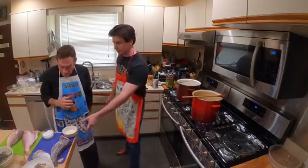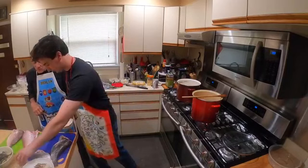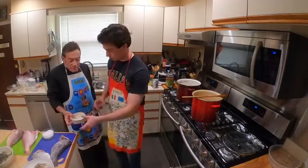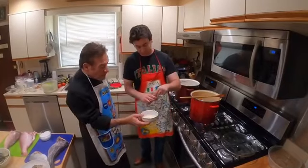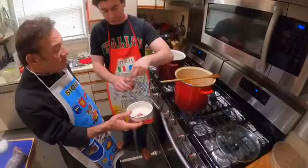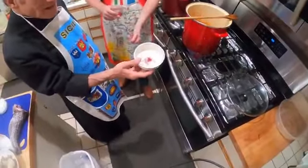Okay, we can do that. I'm thinking two nice, good-sized pinches at least, right? How much? Two big pinches of saffron. Now, the saffron is the stamen of the crocus plant, isn't it? Yes. Isn't that amazing? Go ahead.